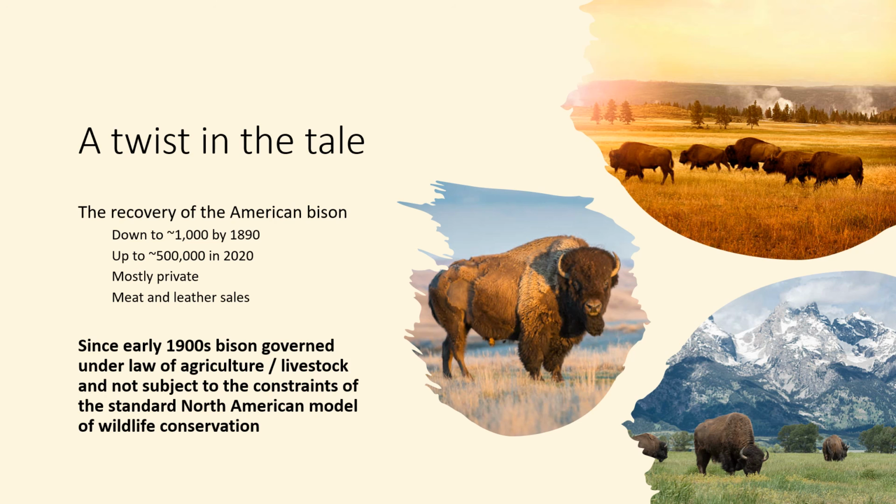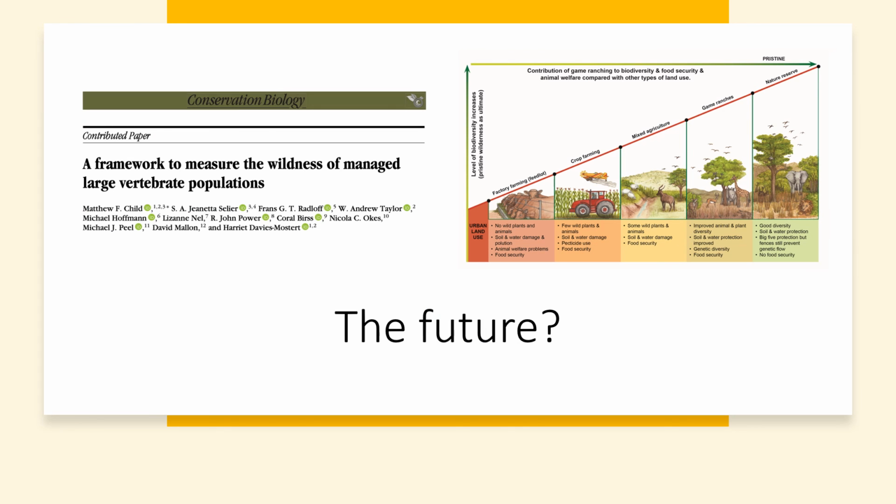Well, it turns out that since the early 1900s, bison were governed under laws of agriculture and were treated as livestock and not subjected to the constraints of the standard North American model of wildlife conservation. So astonishingly, North America's biggest megafauna conservation recovery success happened with bison classified as a domestic or agricultural animal rather than a wild animal. So what does that mean for the future?